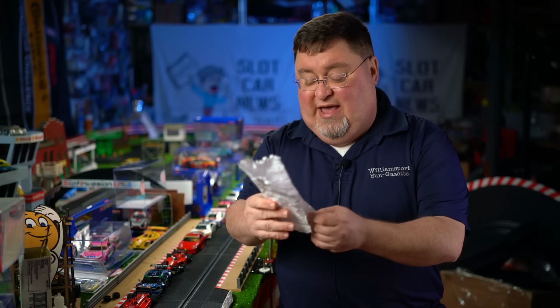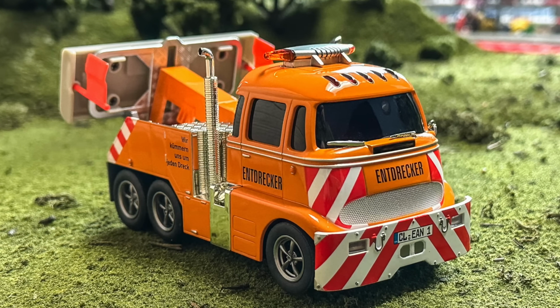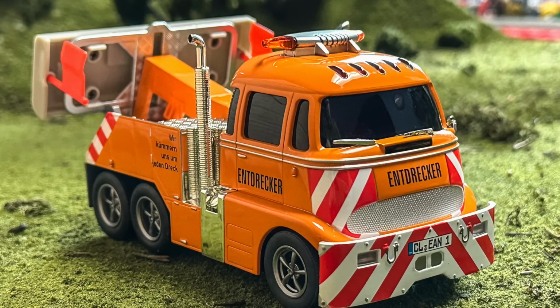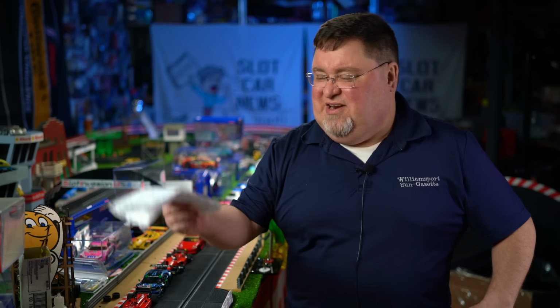Beautiful stuff. We have the Carrera truck, the track cleaning truck that has arrived and I believe is shipping to dealers as we speak. Already arrived at dealers, already being shipped out by dealers, hopefully as we speak. And now at a more reasonable price. I think there were some folks that maybe got them early here in North America and they were charging a fair amount for them. Well, now you got them at a fairly reasonable price. This is a very cool truck. We had taken it around my track here last weekend during the live stream. Yes, I do plan on doing a live stream this weekend.